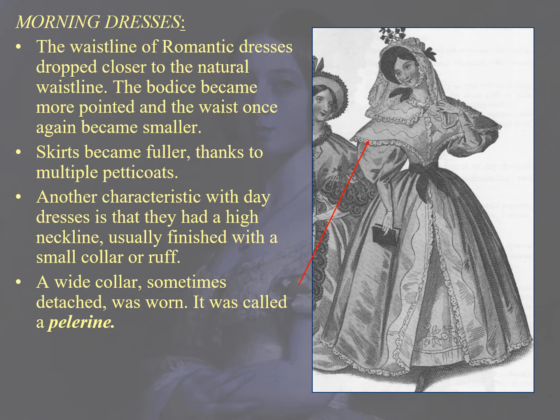Another characteristic of day dresses is the high neckline. They're usually finished with a small collar or ruff, and then a wide collar. This is a detachable collar right here. It's kind of a double collar thing. This is called a pelerine, so you can take it off. You see it kind of tucks into a belt here. That's also a characteristic of Romantic gowns.